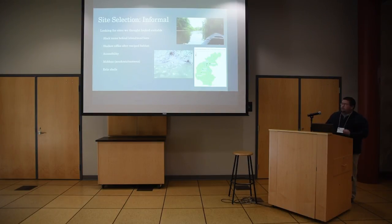And we approached it in an informal method, looking for sites that we thought would be most suitable. That slack water behind islands and logs, shallow riffles before real prominent riffles. And several factors came in, such as accessibility. But really, when we floated French Creek, we were looking for relic shells in the creek, muskrat and raccoon middens, just indicators that it would be a good area to sample.